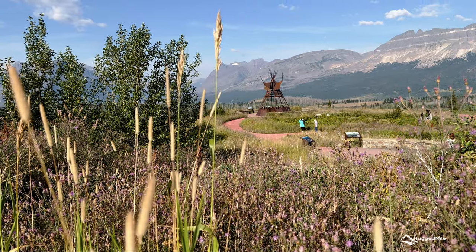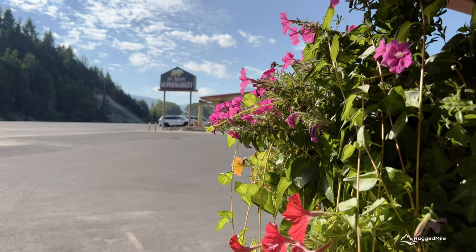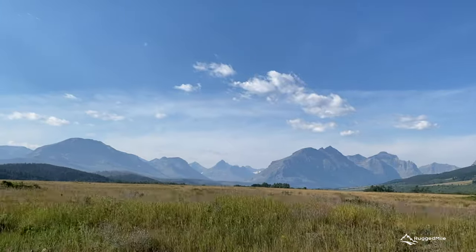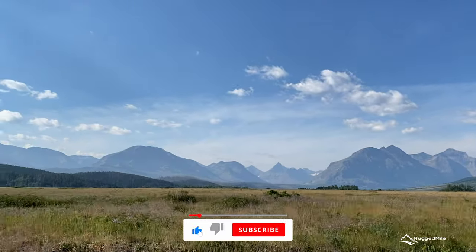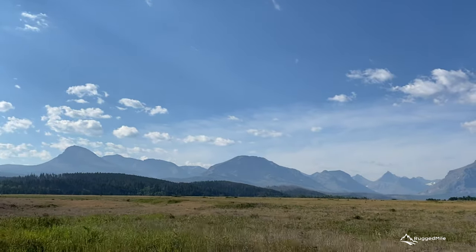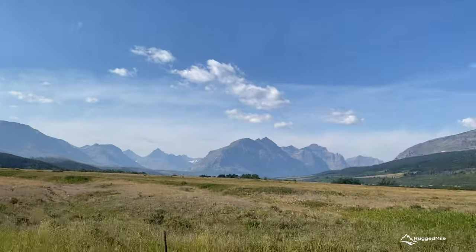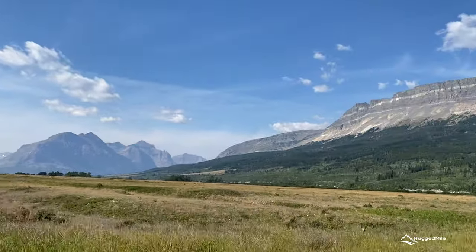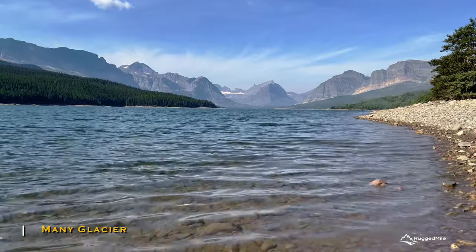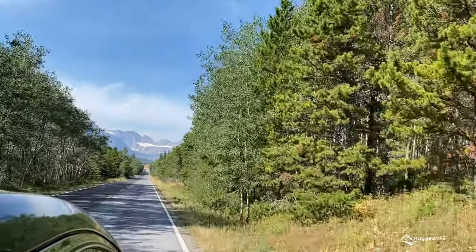Something here is different. Melting glaciers, pristine alpine meadows, carved valleys, historic lodges, and spectacular mountain lakes. The chattering of tourists somehow silenced by the almost overwhelming beauty that surrounds us.